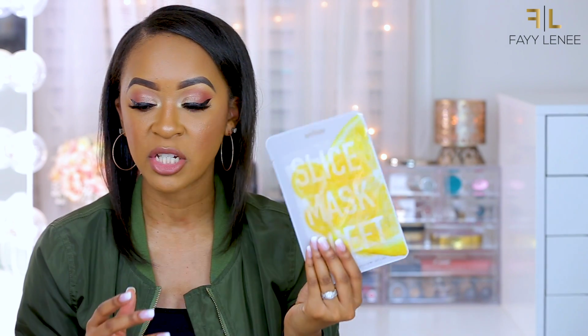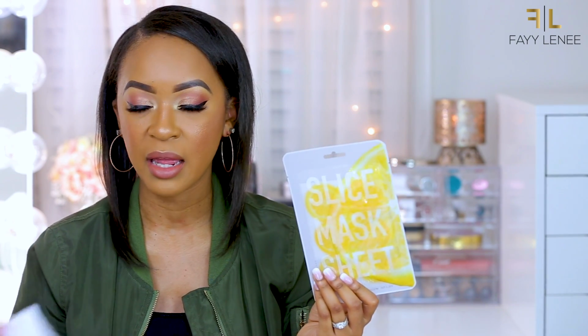I just think the shades are not shades that I would use. I think they're beautiful, just not shades that I would use personally. So I'll probably hold on to this and maybe give it away to one of you guys in a future giveaway. But everything else I'm so excited to use. Like this sheet mask, I'm probably going to put it on my face tonight. I'm probably going to use this tonight, and I need to understand why this is $120. So I got some work to do.